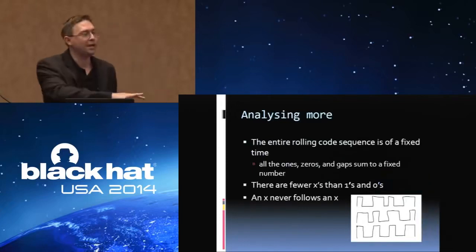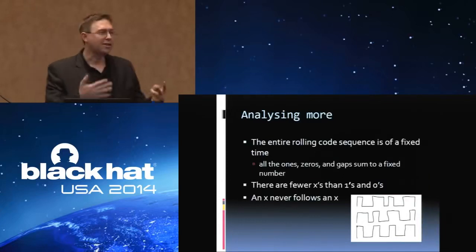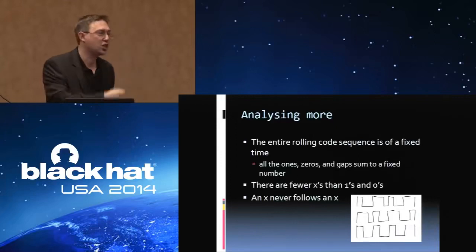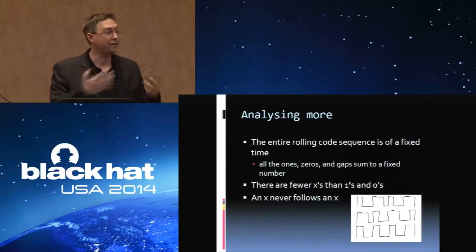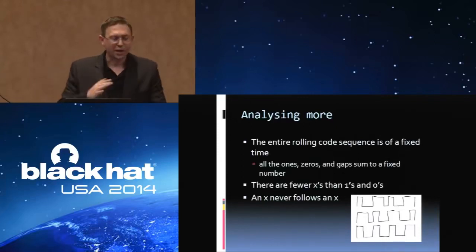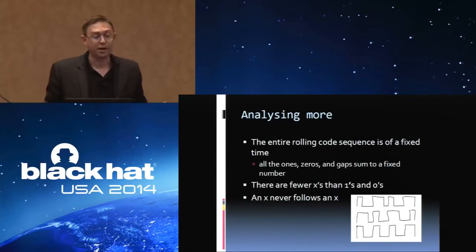So, that's one attack, predicting the next code based on the previous codes. But I think there's cooler attacks out there. I don't like the fact that you have to listen to 3 codes. It's not very realistic. So it would be nice to have a more practical attack. So we'll just analyze these codes that are being sent a little bit more.